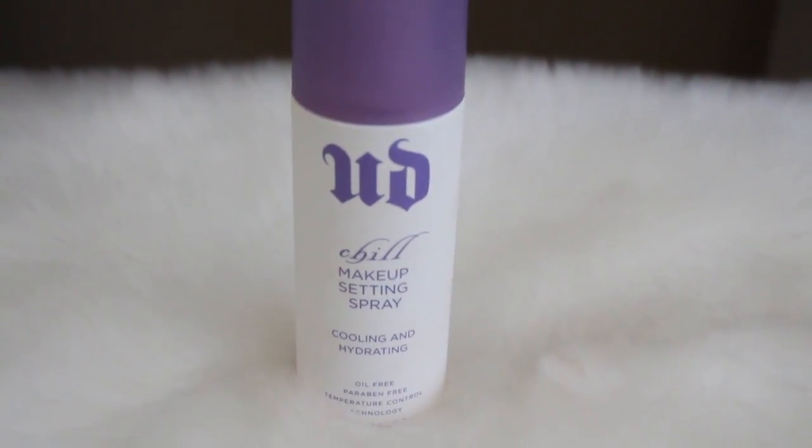I feel the hydration is there. I love, love, love Pixi in general. Their makeup is fantastic and their skincare is just as great. And then the last one in this category is the Urban Decay Chill Makeup Setting Spray. It's cooling and hydrating. The reason why I picked it up is because I remember when I was on YouTube, I saw so many reviews and videos saying how this felt so amazing on the skin, especially people that had dry skin. I don't tend to suffer from dry skin. I have more of an oily combo, I guess you would say.